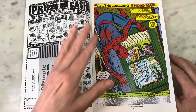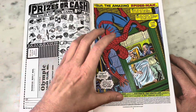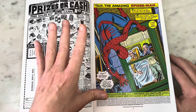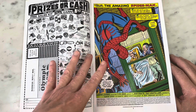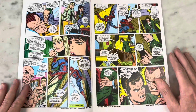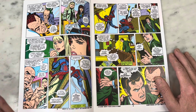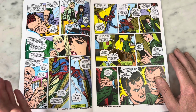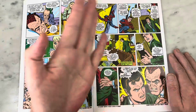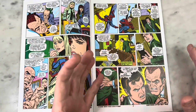Okay, Gil Kane. Look at the angles. Where the camera is looking at the back of Spider-Man, looking through the window of Harry Osborn's apartment. I mean, it's no wonder Gil Kane is just so amazing. But it's so weird, putting in so much effort in every single page. There is not one page without a background, and so many pages with just dynamic angles and just drama.